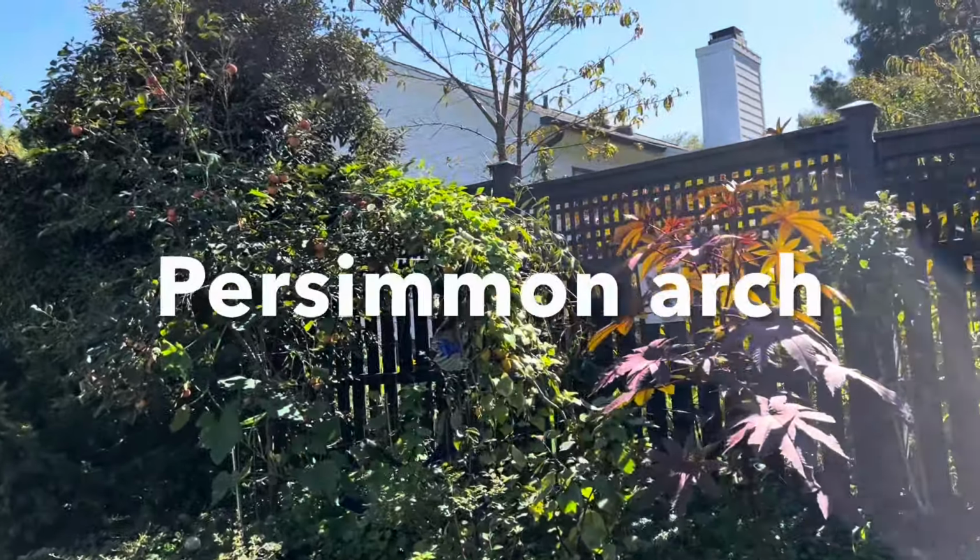This one needs to have frost before you eat it. It has a lot of tannins in it. In contrast, these fruit can actually be eaten once they're ripe. And the ripe ones are all a little bit out of reach, but you see they are much more orange than peach. And that's the main thing. You can also tell because they are really soft to the touch.